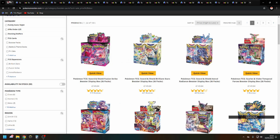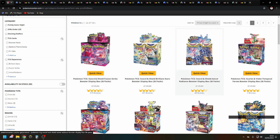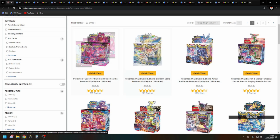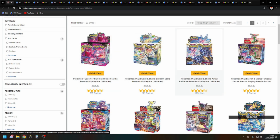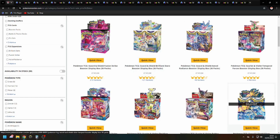Like I said, my predictions are Fusion Strike and Astral Radiance. I would buy into these heavy if you're looking to get into some Sword and Shield. This is your last chance to pick them up for retail. As soon as these go out of retail, I think they're really going to start climbing up in price. I'm talking 7-8% a week. I would not be surprised if we see these sort of returns on these products, and then the money will start to flow into Brilliant Stars and Silver Tempest.